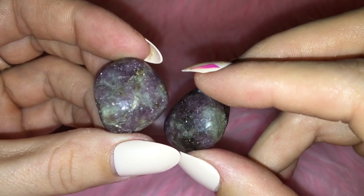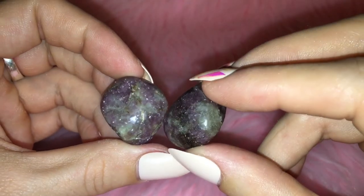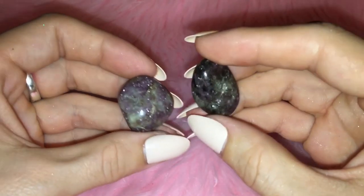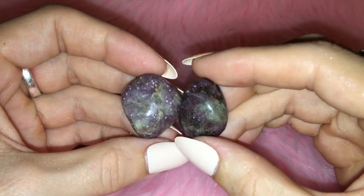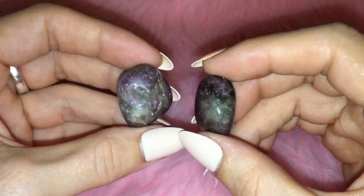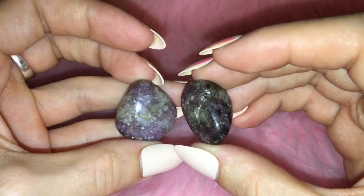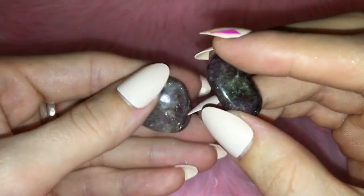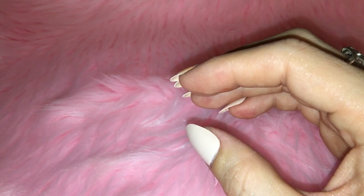A lot of stones are prone to being helpful for relaxation. Some of them are good for specific health purposes. You can just Google lepidolite and click on the first link that comes up and it'll tell you all about what it is and what it's for. I found that the qualities that it had were definitely things I was looking to add to my collection and add to my life as well. So these were beautiful. These were not cheap either. Lepidolite is kind of popular right now, so when things are trendy, they're always more expensive.